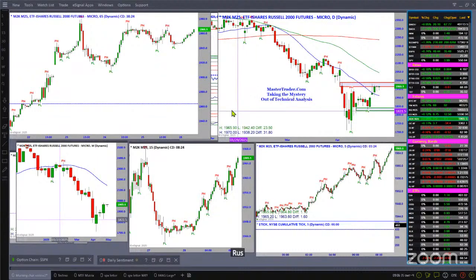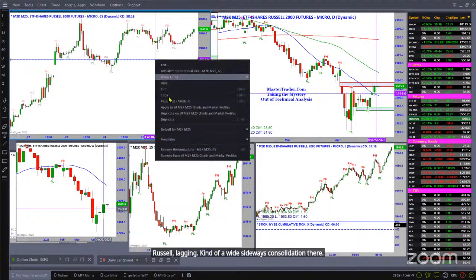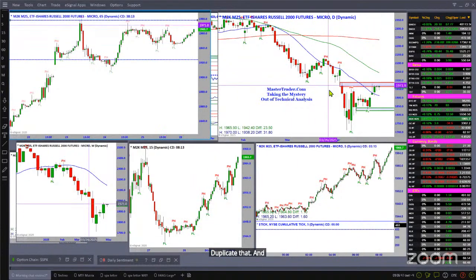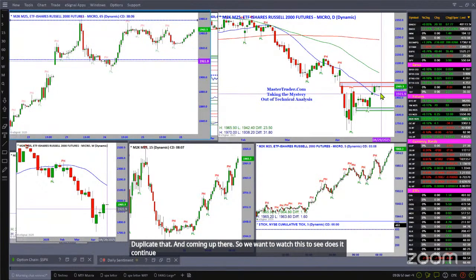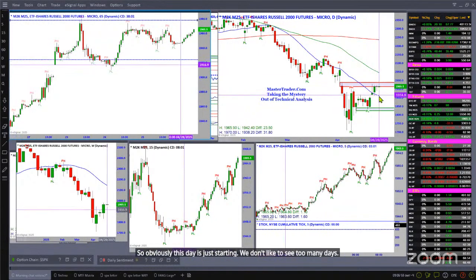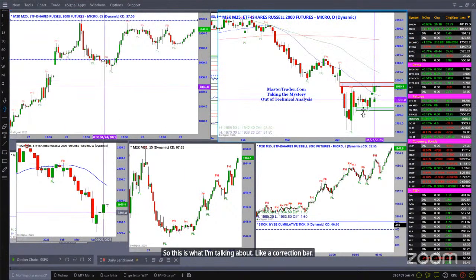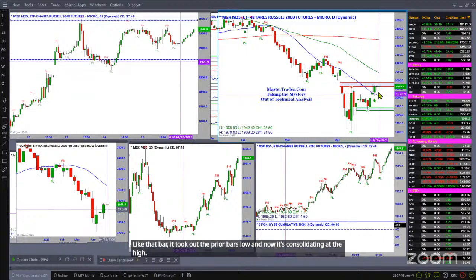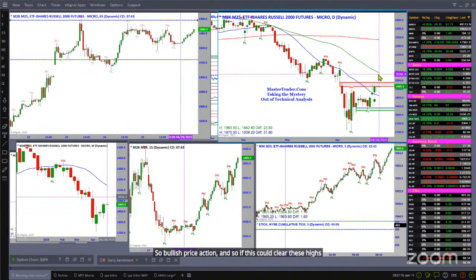Russell lagging. Kind of a wide sideways consolidation there. And coming up there. So we want to watch this to see, does it continue to hold here? So obviously this day is just starting. We don't like to see too many days. Right? So this is what I'm talking about, like a correction bar. Like that bar, it took out the prior bar's low, and now it's consolidating after the high. So bullish price action. And so if this could clear these highs, potential to move up.